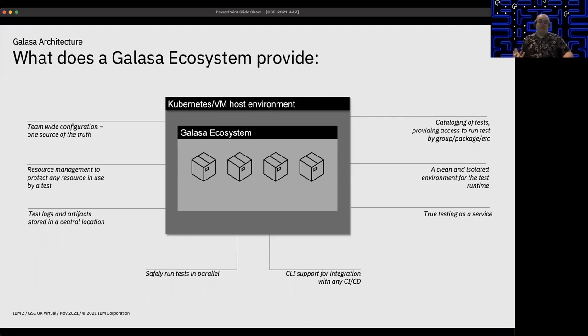It provides cataloging of tests. Cataloging of tests is a really important concept, because if you're going to say, run me my tests, well, what tests? You don't want to have to keep a text file of all the tests that you can run, because that file is going to get out of date. So instead, we dynamically build a catalog of tests from the test data itself. And we provide that as part of the ecosystem. So you can just say, build me a portfolio test that tests this particular aspect of my application and get an up-to-the-minute view of the latest tests that are ready to run.